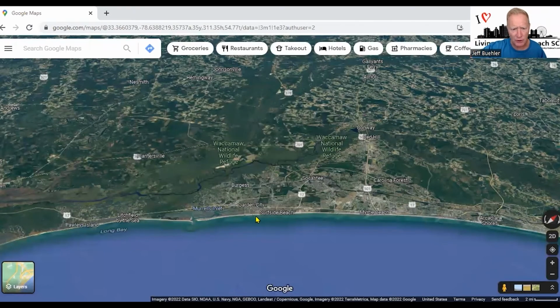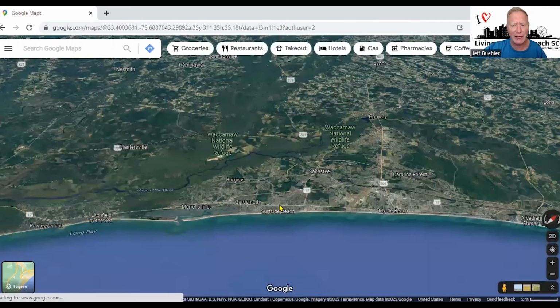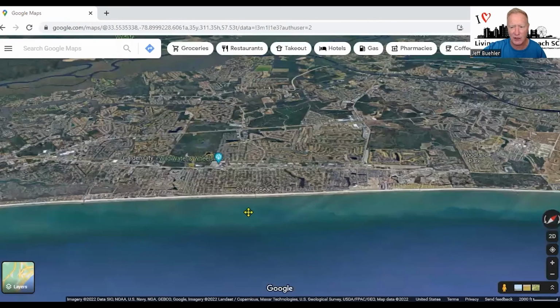As you get into Garden City and Surfside beaches, these are the beaches that call themselves the family beaches. I don't want to say other beaches are less family friendly. These are just the beaches where you're going to have less of the high-rise hotels. It gives you more of that quintessential beach town feeling when you're walking around during the day, driving the golf carts, hanging out at night. It feels like that vacation beach town.